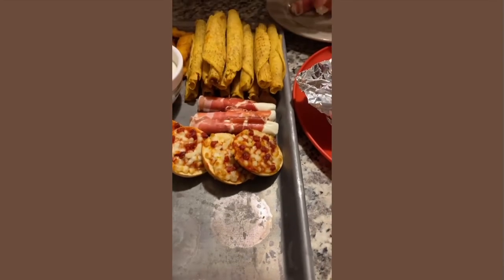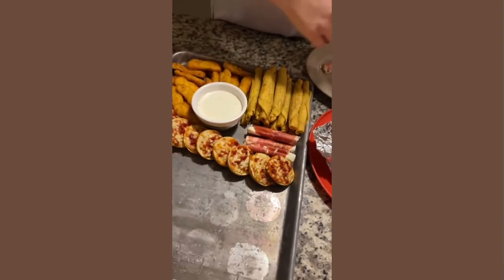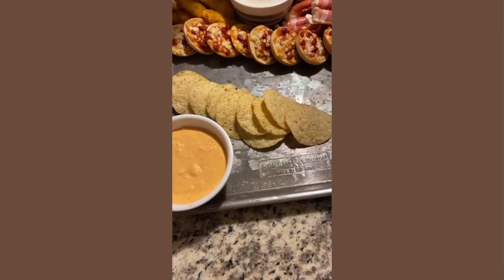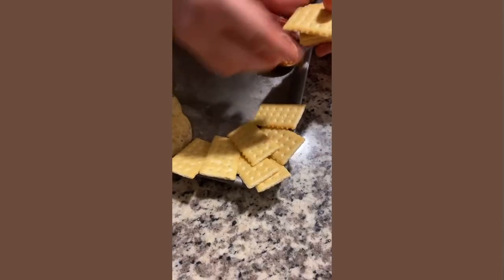Next up, prosciutto mozzarella roll-ups. Not sure how I felt about these. I think they were a little too fancy for us. Next up, tortilla chips all around our buffalo chicken dip. Not the same thing as buffalo hummus, but close enough.